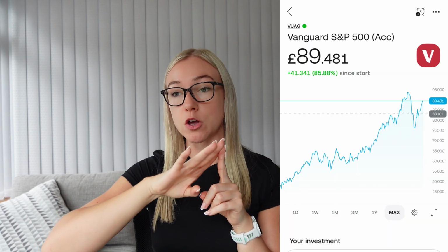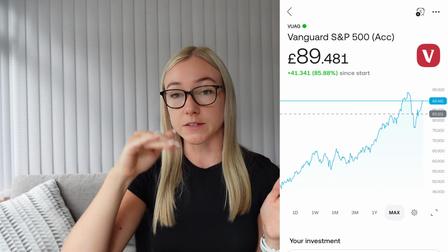If you look at the graph across the time that it started to now, you'll see that it's got this upward trend and it generally always goes upward. Yes, there will be times when it comes down and then times when it goes back up throughout the year. But if you just leave your money in there and do not touch it, then it should continue to build and build and build.